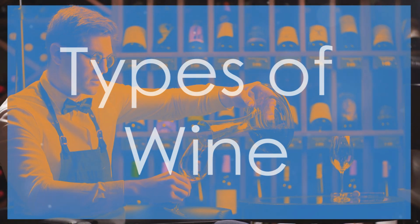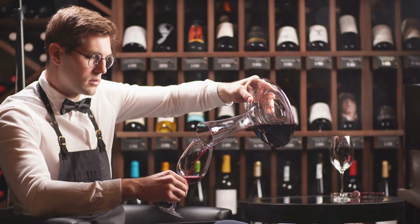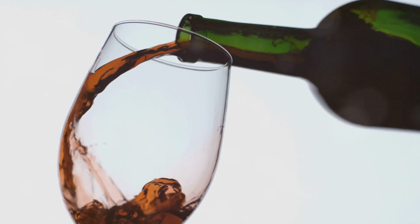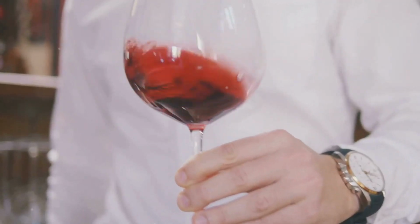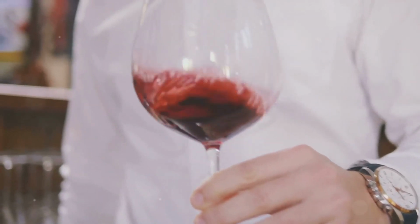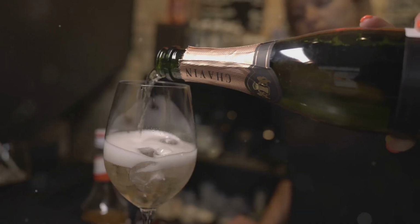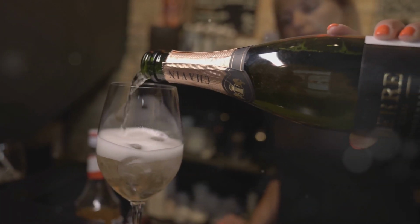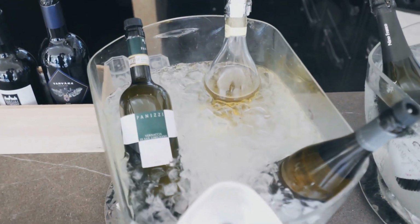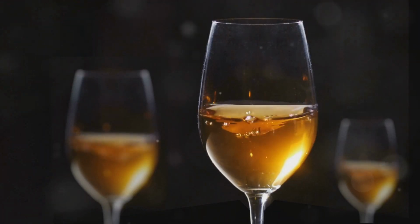Let's begin with red wines. These are typically full-bodied and range from dry to sweet. Popular types include Cabernet Sauvignon, Merlot, and Pinot Noir. Reds are generally served at room temperature, around 60 to 65 degrees Fahrenheit, which brings out their rich, complex flavors. White wines, known for being lighter and more refreshing. Whites like Chardonnay, Sauvignon Blanc, and Riesling are typically served chilled at around 45 to 50 degrees Fahrenheit to retain their crispness.